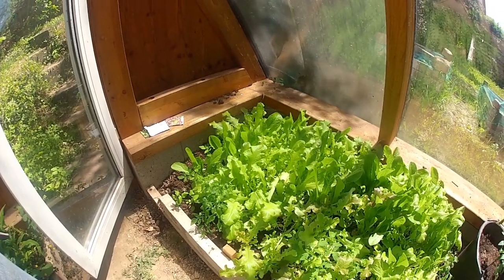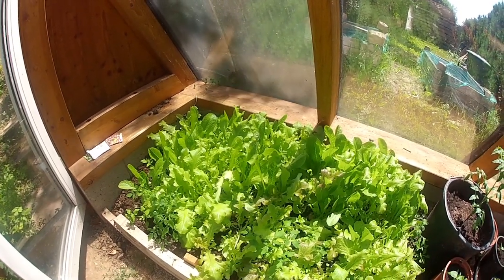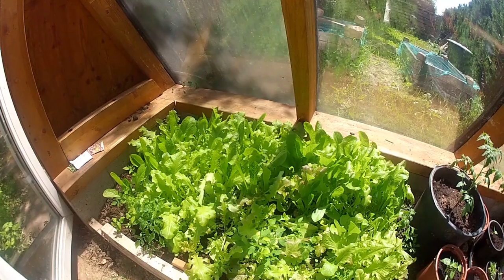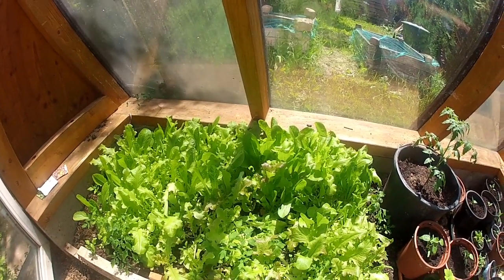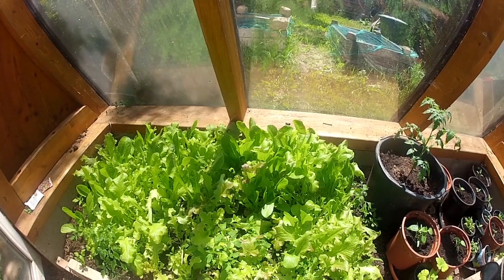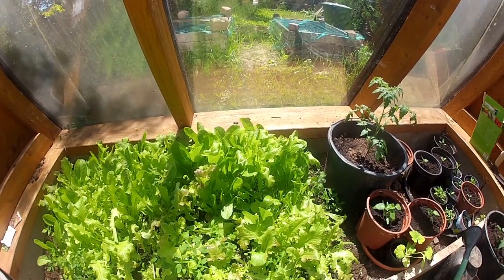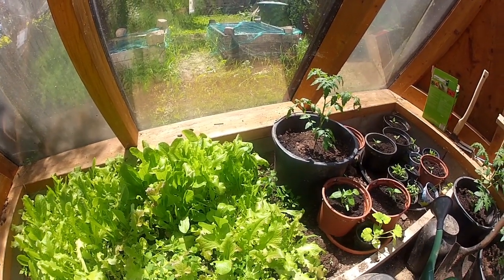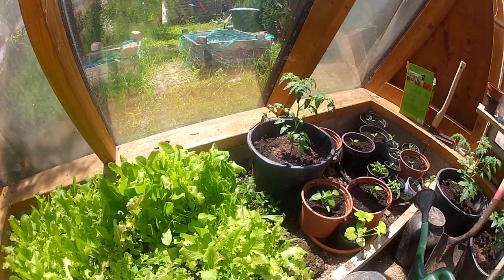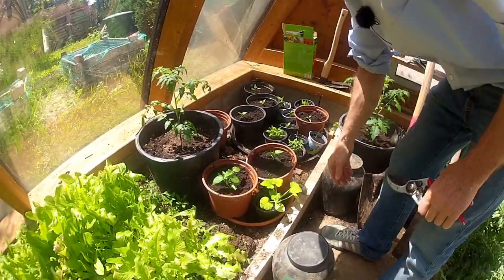This year I've made a little salad bed in the greenhouse and the slugs don't get in here, so I've been having salad for the last 3 weeks and it's reached a tipping point now where the salad replaces itself quicker than it can be eaten, so that's good. And I just pluck little bits out when I need it. Some courgette that needs putting out.